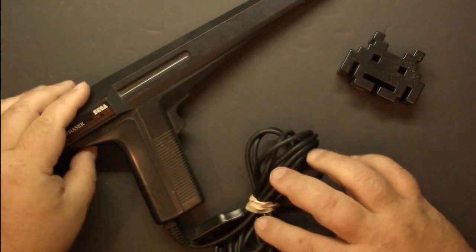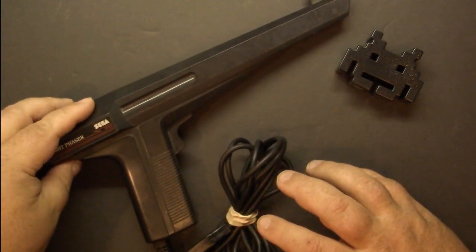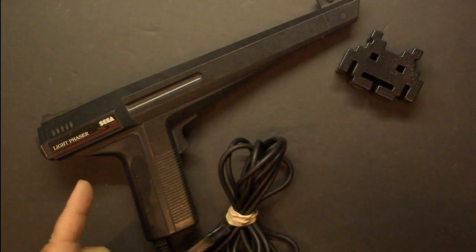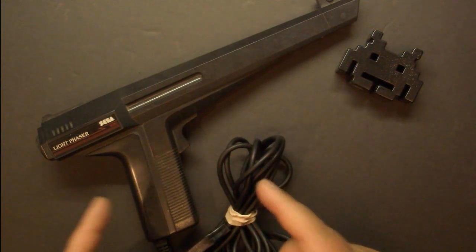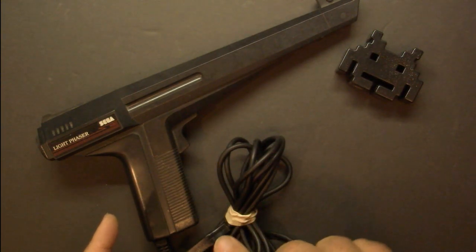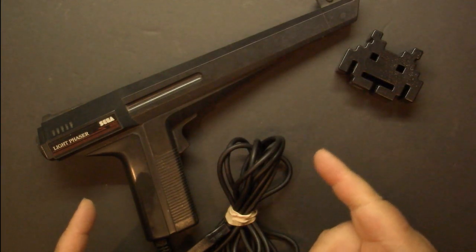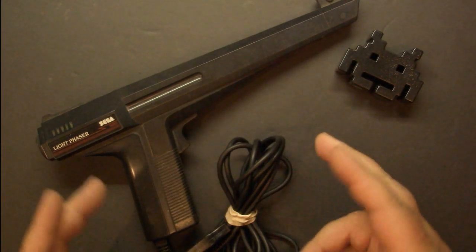Also, got another light phaser. Now, the Sega Master System light phaser is actually a really good light gun. I made an adapter so I can use this gun on my Atari 800 computer, and I've also made an adapter to play some really cool light gun games on the Vectrex that Chris Binary Star, I think, made. Binary Star Software made.